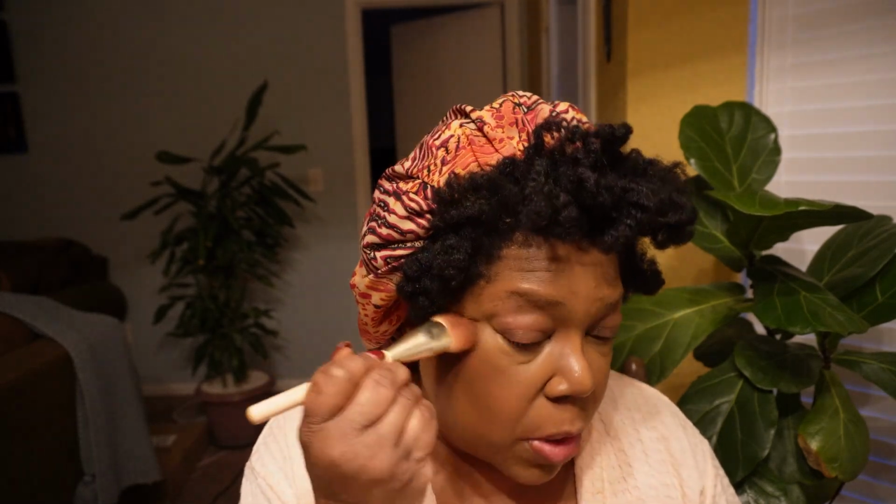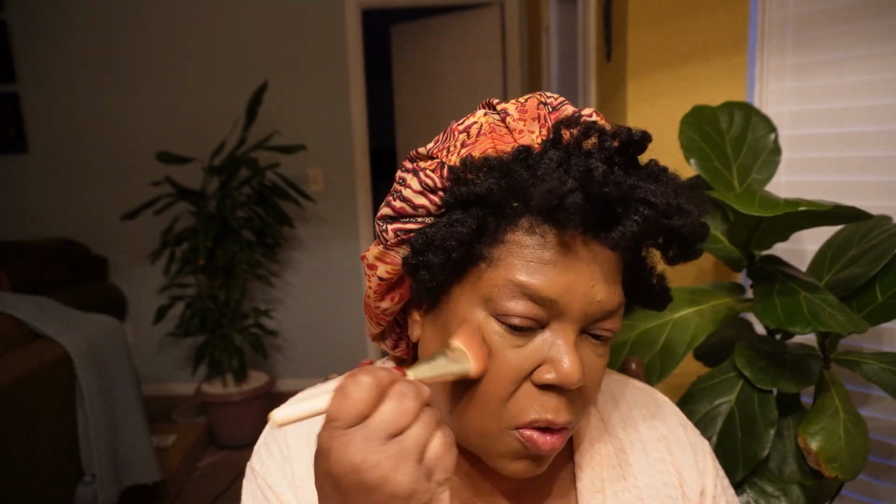I think the top I'm gonna wear today has a little orange in it. I think I'm wearing the last day of school shirt.